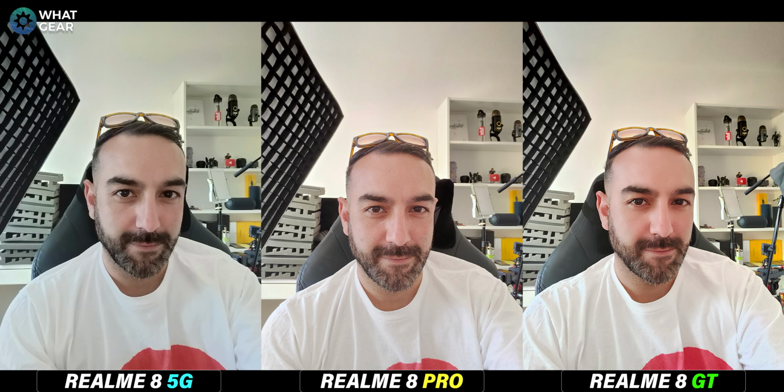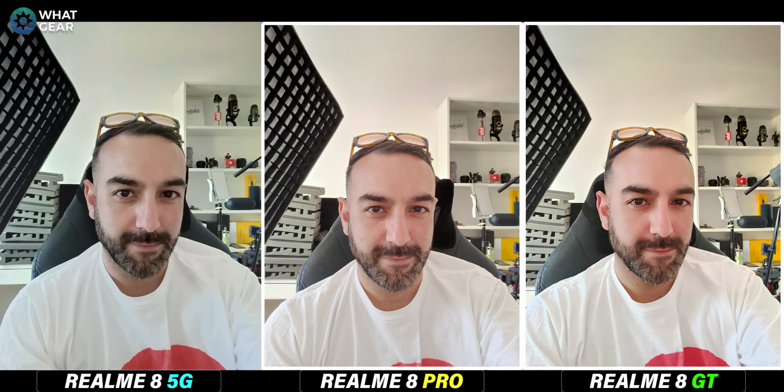I did use the out of the box settings on all 3 phones, so those 2 default to beauty mode as standard. When it comes to colors, you can see we've got a slightly darker image on the 8 5G picture, with the colors being slightly cooler on the 8 Pro and the GT. You can see we've got much warmer tones, with the GT picture being slightly more saturated than the Pro. When it comes to color tones, it really is down to personal preference. Let me know which one you like the best. I personally like the 8 Pro image here. What about you?